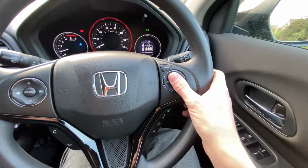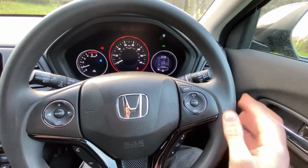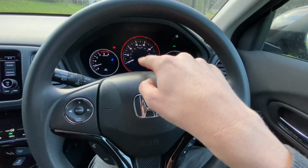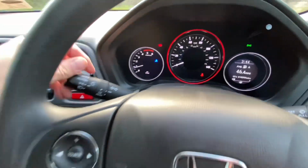There is cruise control with a speed limiter. There is trip information for average speed, fuel efficiency, all that kind of stuff. The fuel efficiency backlight changes colour as we're driving to correlate with how much throttle input you're putting into the car. Revolution counter over through here.